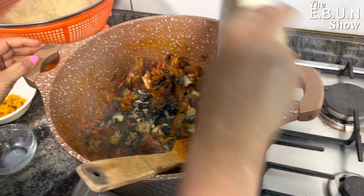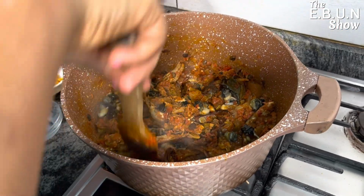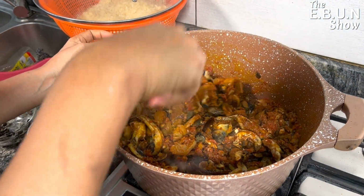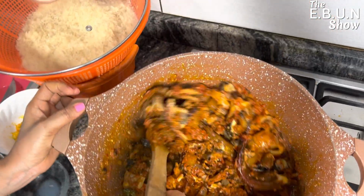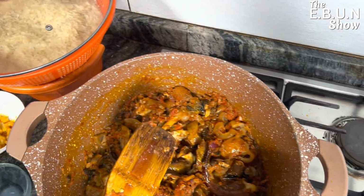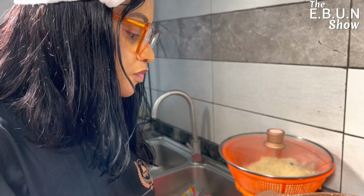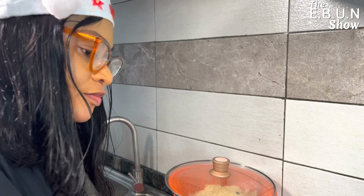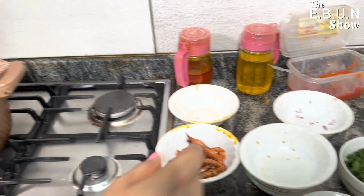Add this. That's the brother of periwinkle. Yes, that is water snail, right? Yes. Then mix everything together. So we can taste it now to see if the seasoning is okay. Can you imagine? We just need to add maybe two cubes of that. Okay. And salt.